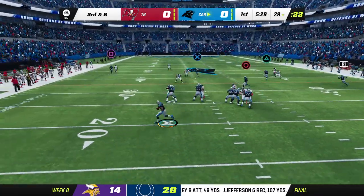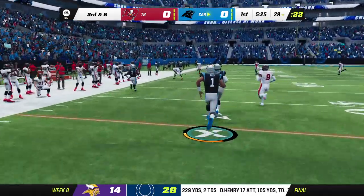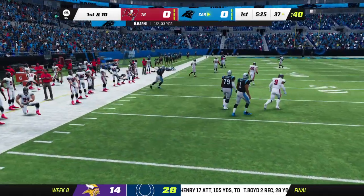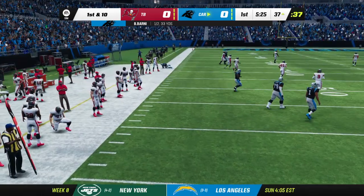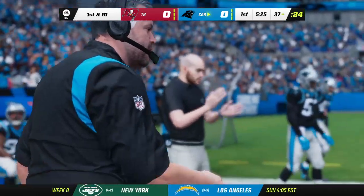On third down, he'll drop to throw. Finding his target, it's Ward. And he's going to be out of bounds, but not before he takes it inside the 40. A very nice pickup of 33 yards.